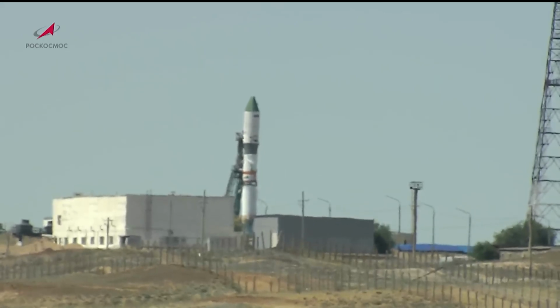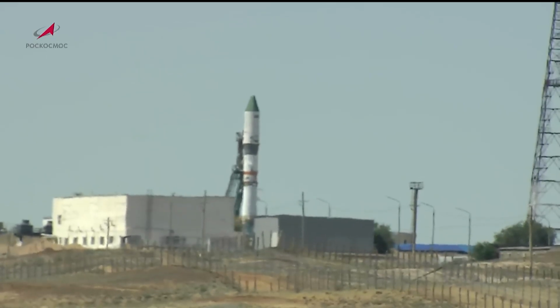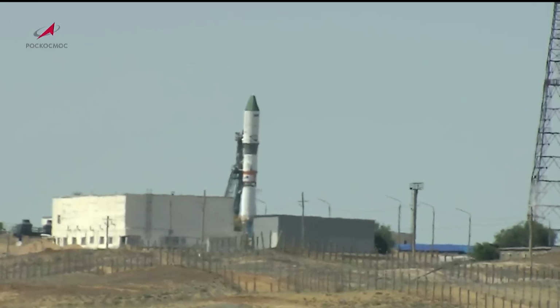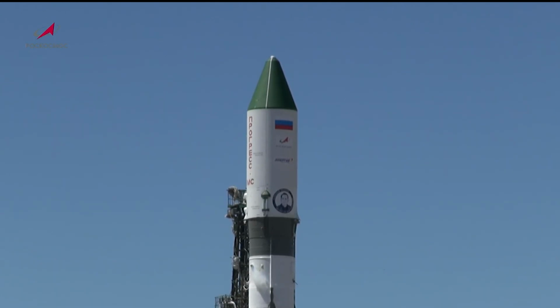The Progress is carrying to the station 5,520 pounds of cargo. That's the equivalent of 2.7 tons of cargo, broken down to 2,844 pounds of dry cargo and supplies, 1,662 pounds of propellant, 926 pounds of water, and 88 pounds of nitrogen for the Expedition 71 crew on board the International Space Station.